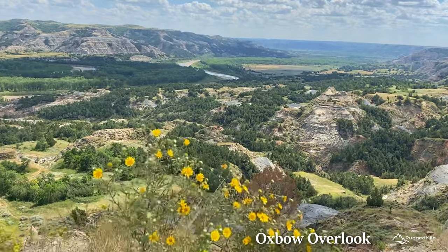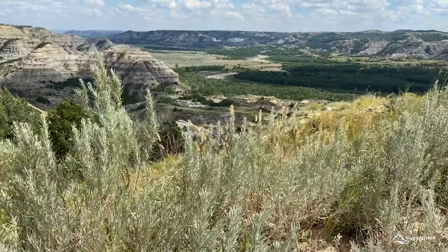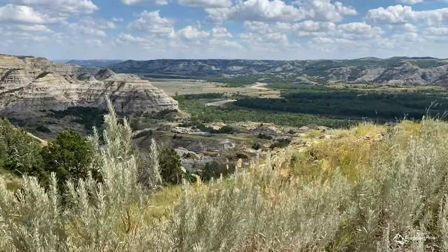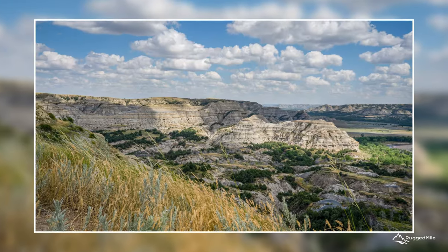Located at the end of the scenic road and turnaround point is Oxbow Overlook. Here, take in the long view of the meandering Little Missouri, surrounded by cottonwood trees and impressive buttes.